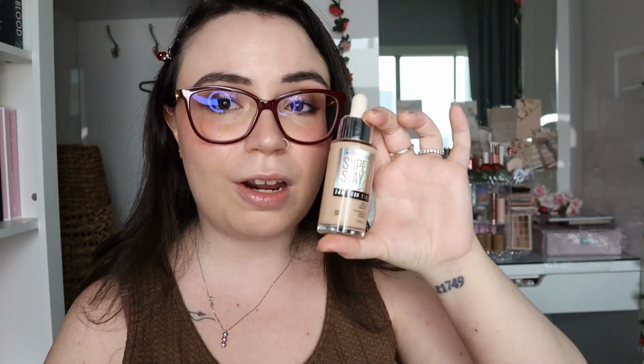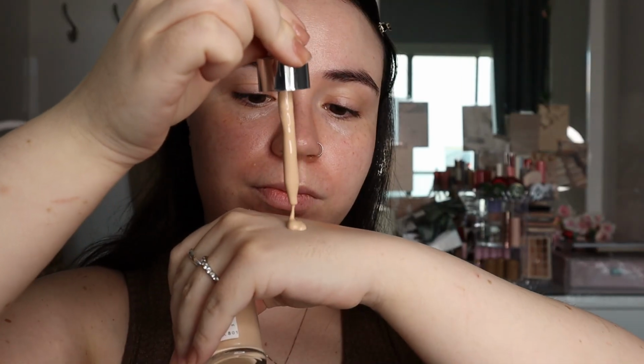So the first product I want to talk about is this foundation. This is the Maybelline Superstay 24-Hour Skin Tint. This product is so good that I converted my mom into using this, and she used to go for heavy duty foundations like the Estee Lauder or the Dior and very high-end luxury makeup, but this is like $10 or something like that, and this is as good.